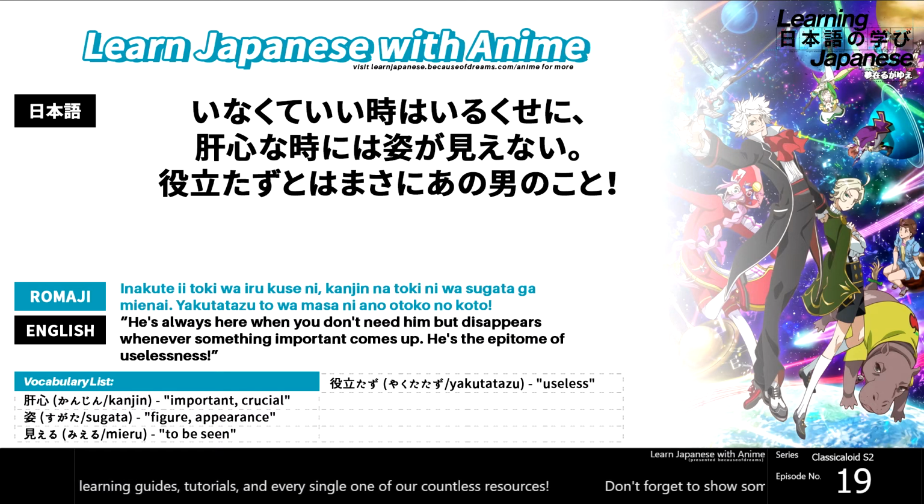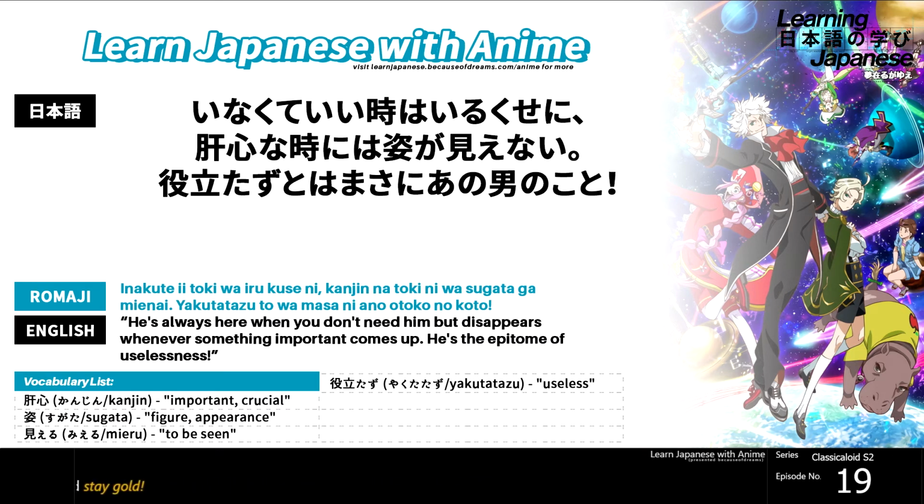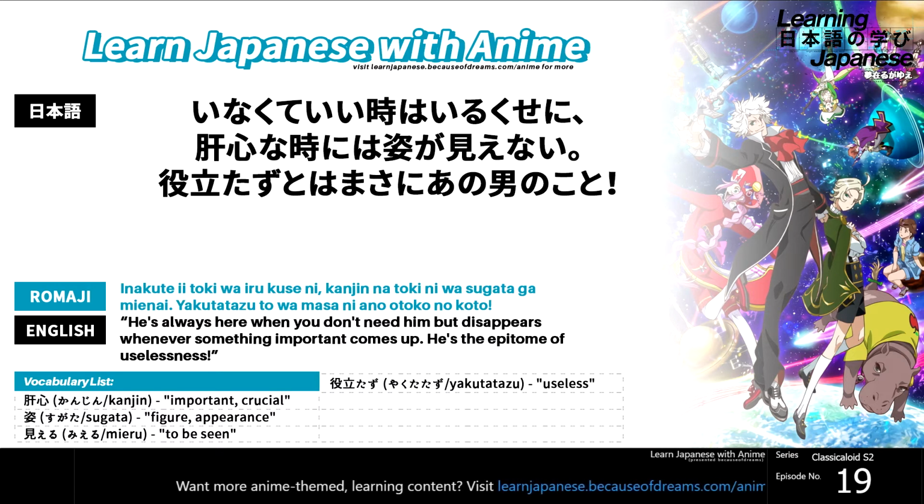First up, we have our last vocabulary word in our list, yakutatazu, which is going to translate to basically useless. Like I explained earlier, it's basically just the zu form of the verb yakutatsu, which is going to mean to be useful. There's a much more common version of that, which is yakunitatsu, which means to be helpful. And so yeah, the zu form is basically just turning into a negative.